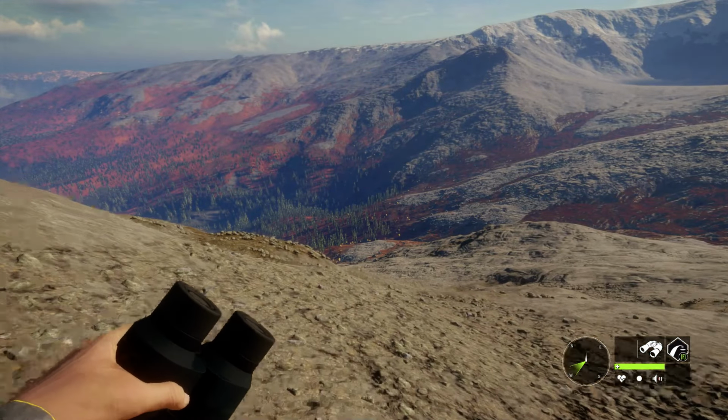There we go. That's a little spooky. All right, we're gonna go ahead. We should be all right. We should be able to get down off of this pretty easily. Starting to see some vegetation growing, just as you would, getting down closer to the lake.